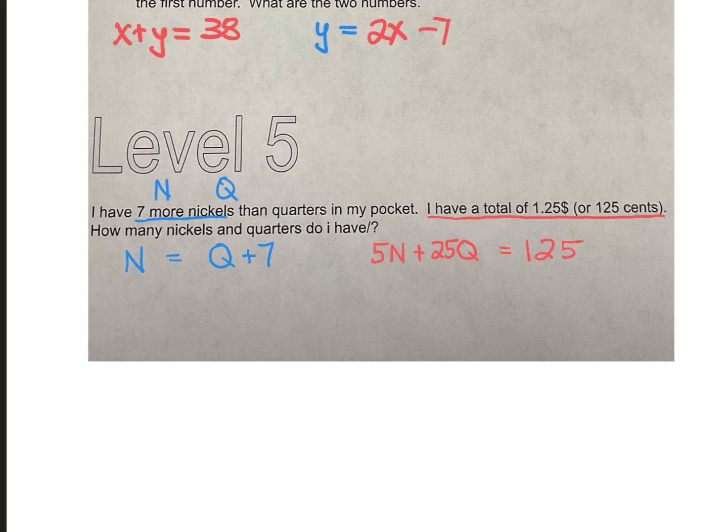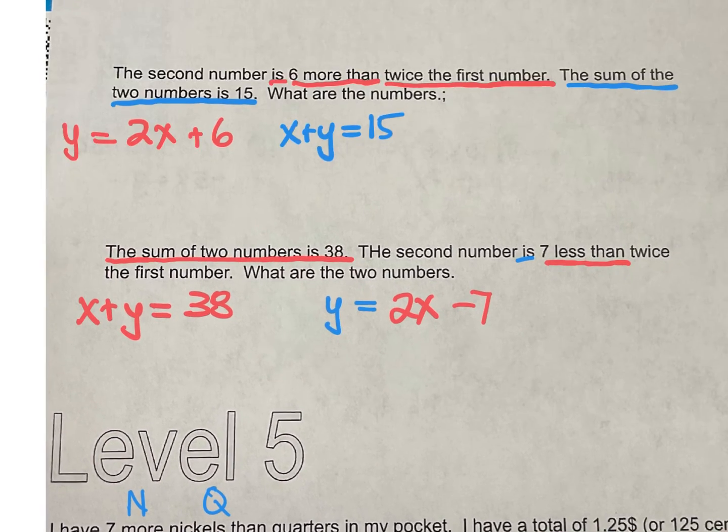Will you be marked off if you can't do this? No, I just want to see those people who are like extra. All right, but from that equation, I would expect you to be able to get it. All right, I'm gonna go back and solve these ones.